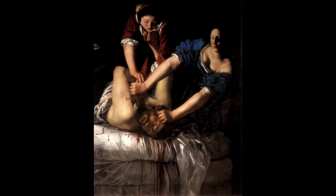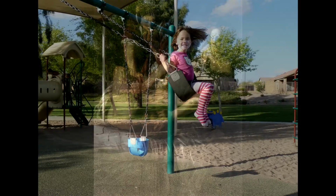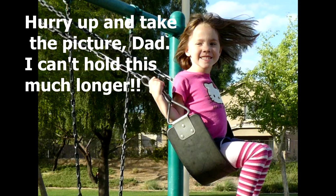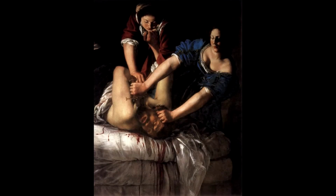And number 2, the painting captures a very brief moment in time, which is something very common in Baroque artworks. You ever seen a picture of someone on a swing set? It's kind of like that. I mean, that person didn't hold that pose. And likewise, this is not a position you could hold for very long. It's more like a snippet of an already brief moment in time.